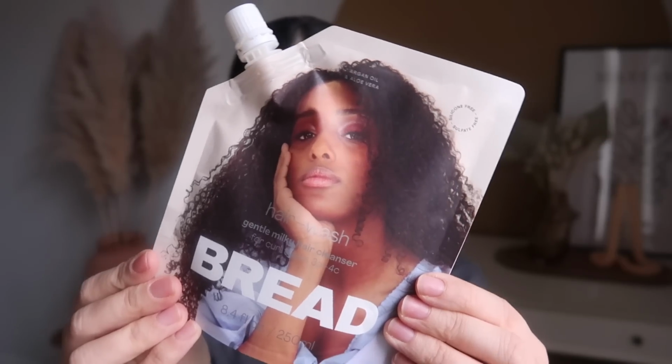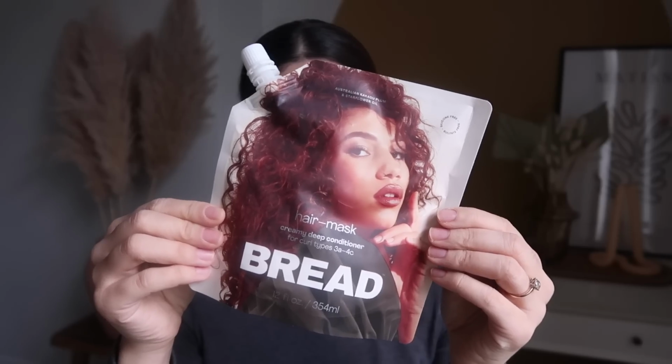I saw these on the Cult Beauty website and thought they looked really cool. It's a shampoo and conditioner from a brand called Bread, and what really attracted me to it is the packaging. I've never had a shampoo and conditioner in packaging like this. So instead of a plastic bottle, it's a lot less packaging, and it's in this kind of squeezy bag almost.